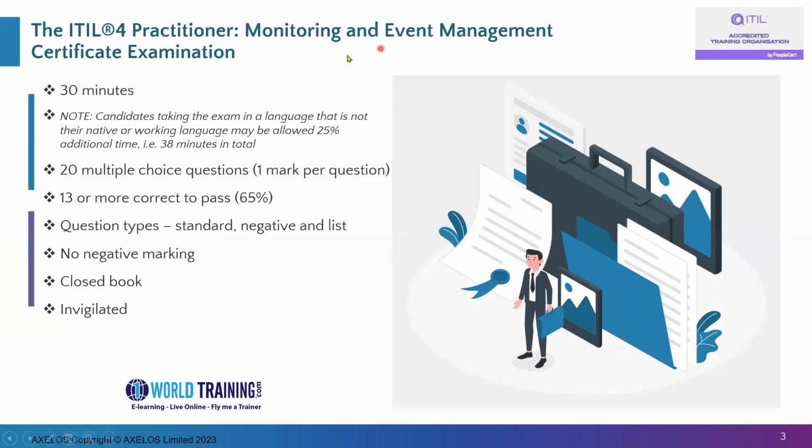About this exam, it's a short duration exam lasting only 30 minutes. And if you're writing the exam in a language which is not the same as your spoken language, then you get 25% additional time. So that makes it 38 minutes total. And the system detects the difference in your languages based on the profile that you have filled in advance. The exam is written at the PeopleCert website, so it is online and proctored.